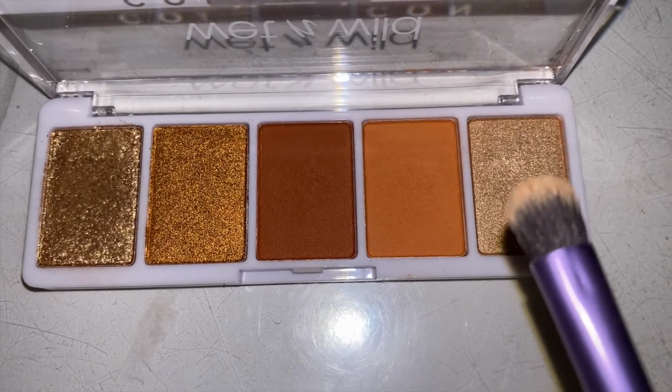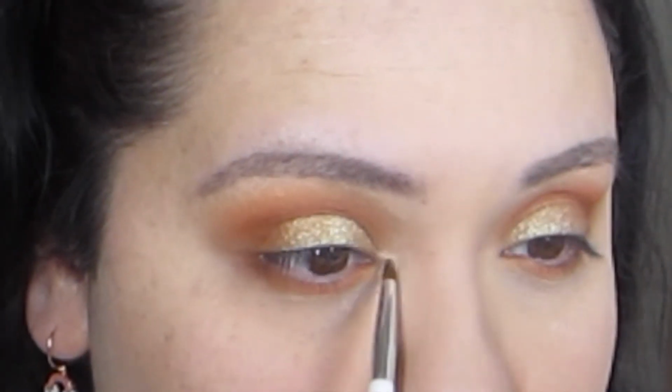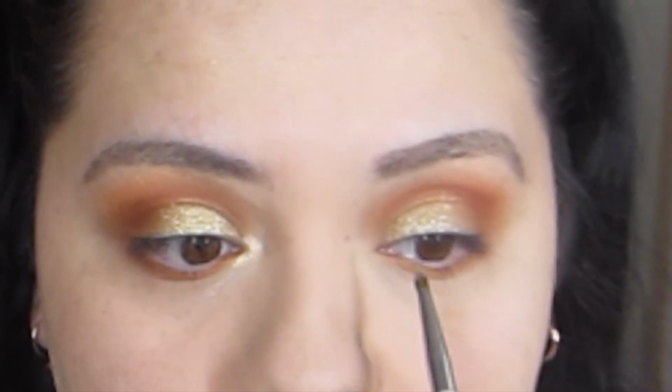Now I'm taking a Real Techniques shading brush, and I'm actually taking that last shimmer in the palette, and I actually highlighted my brow bone with it. I didn't think I was going to do it, but I did. And then I took a Real Techniques pencil brush. I did wet the brush, and look at that highlight.